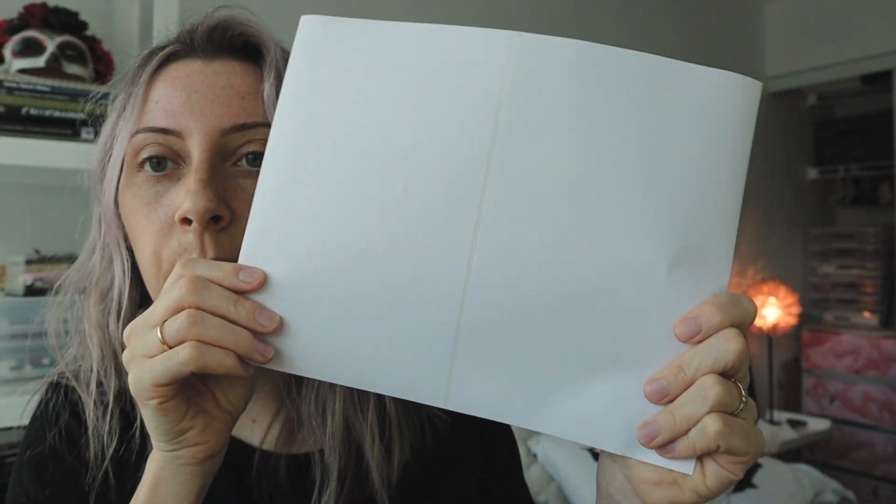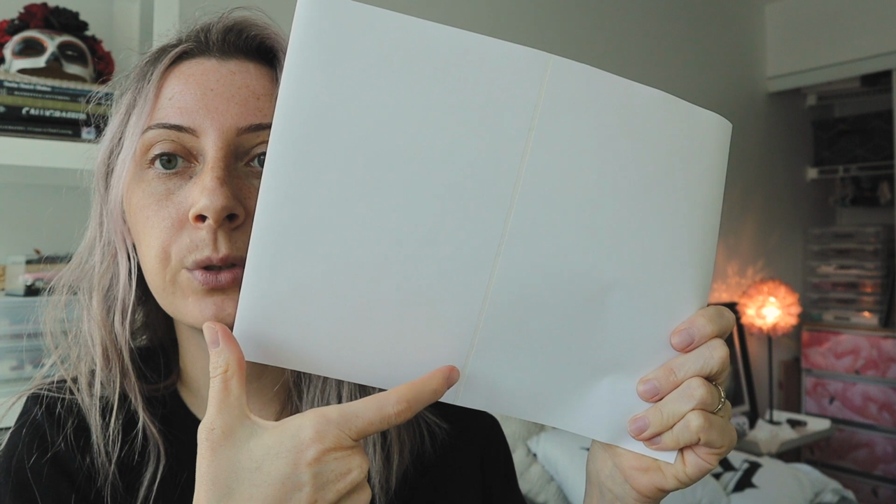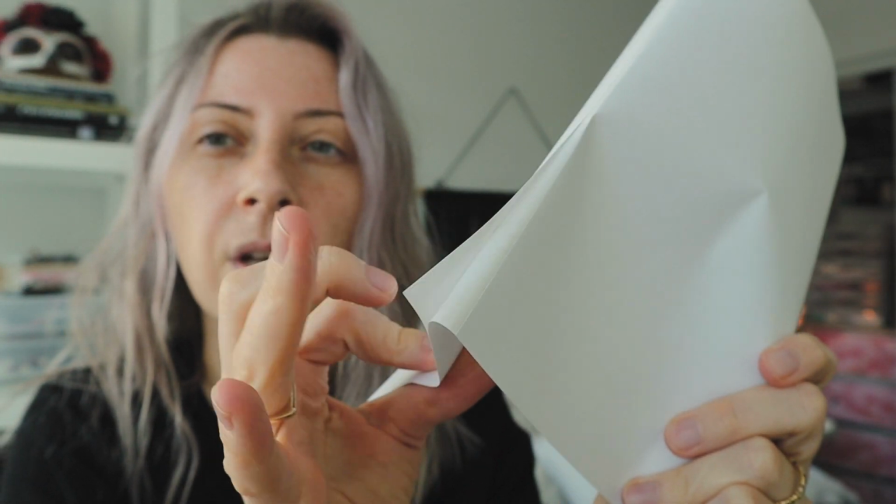I don't know if that's the brand, but I will definitely link to the Amazon posting. It's from Amazon Canada. And it basically comes with 2 labels. So there's 8.5 by 11 split in half. You have a label here and a label here, and it just peels off.